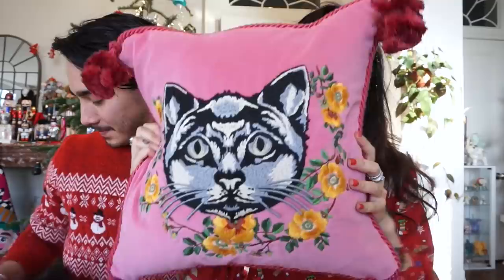Oh my goodness. Look how pretty. My first Gucci pillow. It's got a cat on it. I love the tassels on four corners. Here's the back, the little tie there. How pretty is this pillow? Beautiful. I love it. Thank you so much. I know he got himself a matching pillow as well, although his has got a snake on it and mine's got the cat on it.